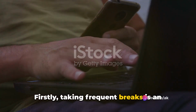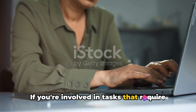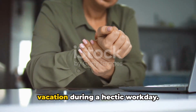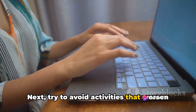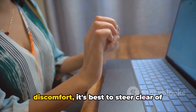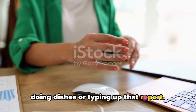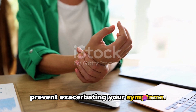Firstly, taking frequent breaks is an easy way to help manage this condition. If you're involved in tasks that require repetitive hand and wrist movements, make sure to rest your hands every now and then. It's like giving your hands a mini vacation during a hectic workday. Next, try to avoid activities that worsen your symptoms. If certain movements or tasks cause discomfort, it's best to steer clear of them when possible. And no, this isn't a free pass to avoid doing dishes or typing up that report. It's about making mindful choices to prevent exacerbating your symptoms.